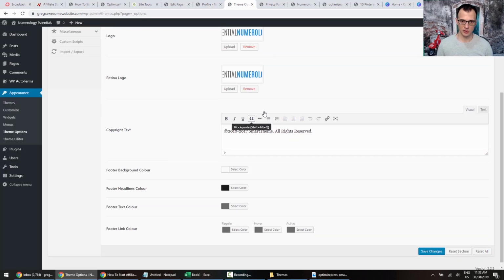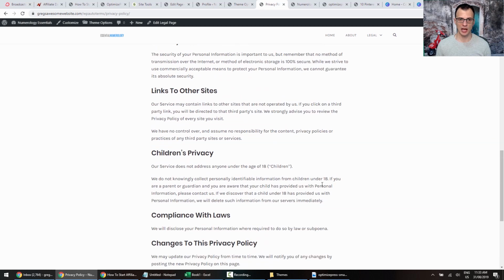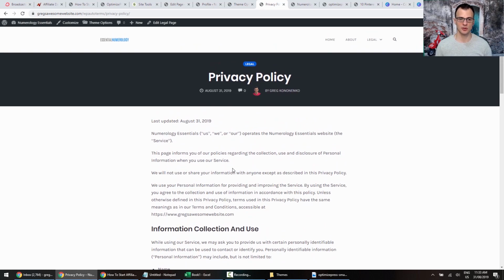All right, and copyright text, you can put your own copyright text here, whatever you want to show. So for now, I've put essential numerology, all rights reserved. Let's click save changes and then just see how that looks at the bottom. Okay, perfect. So now we've got our logo at the bottom and it's all starting to look really good. Our website is now ready to get some content and start getting the traffic and making those affiliate commissions.